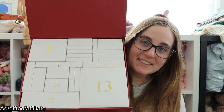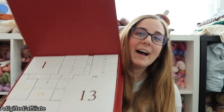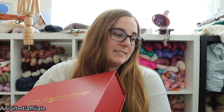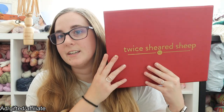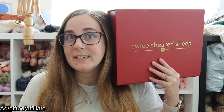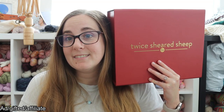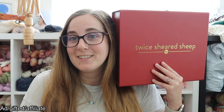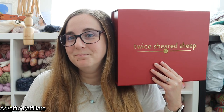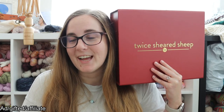I can't say what's in any of them because I don't know what's in any of them. But thank you, Rocky. Just based off of what I know about what was in last year's Advent, I believe there may be some yarn, some row counters, and some other things that Twice Sheared Sheep sells. Honestly, I don't know. It'll be a mystery and a surprise every single day.